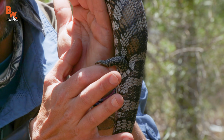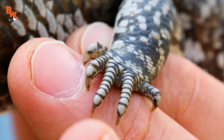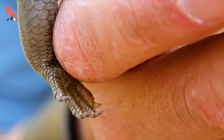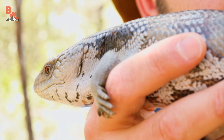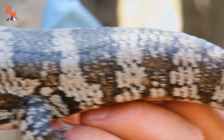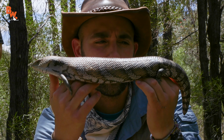Now, they do have really sharp claws, and they're capable of climbing up and over logs, rocks, and fitting through narrow crevices. And they're opportunistic omnivores, which means they're always on the move, searching for small little insects, arachnids, and sometimes even feasting on plants. Now look at the length of this lizard. A little over a foot long, and this is about average size for a full-grown adult.